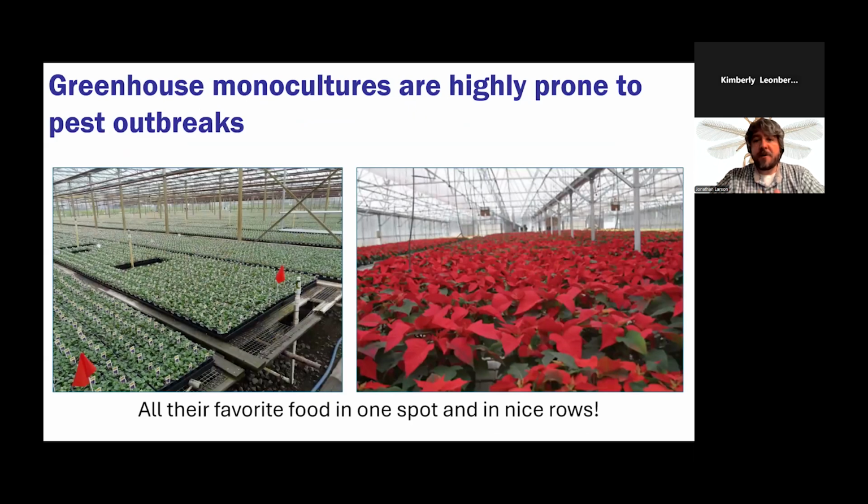We have these monocultures that are there for their feeding. It's all of their favorite food in one spot, and it's in nice and tidy rows. I think that both of these images from inside of a greenhouse are kind of liminal. They look a little freaky to me because it's just so many of the same thing over and over again. But these pests that we're going to talk about look at this and see this Las Vegas style buffet that they're able to mow through and eat whatever they want, and there's hardly anything there to stop them.